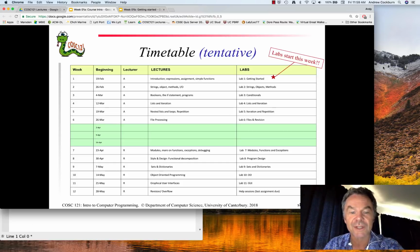By the end of the course, you'll see you'll be programming graphical user interfaces, similar to the apps that you might see on a mobile device or any computing system. And you'll also be covering object-oriented programming. So you're going to know a lot of programming constructs by the end of the course.